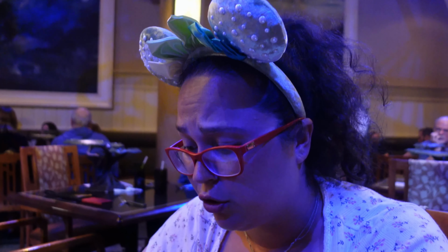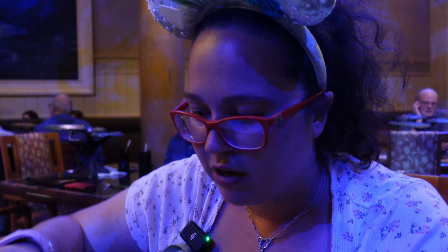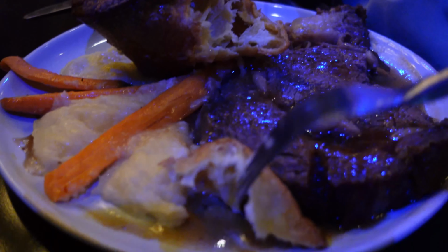Carrot is carrot. I'm really curious about this. How do you even eat that? It's like flat inside, like nothing in. So I guess you just soak it in the juice and then eat it. It's good. This gets 4 out of 5 just because it's a giant piece of bread.